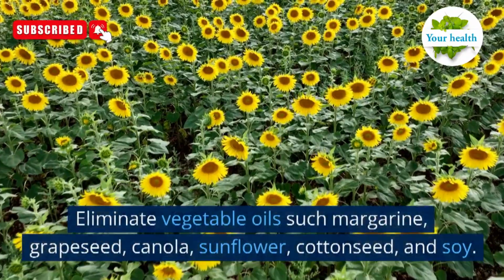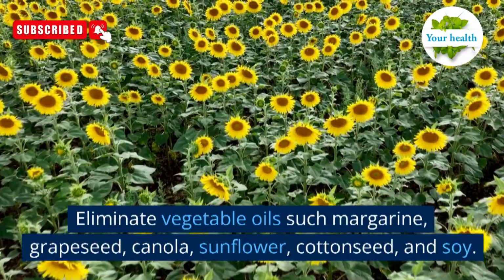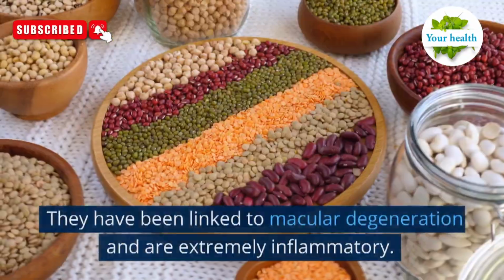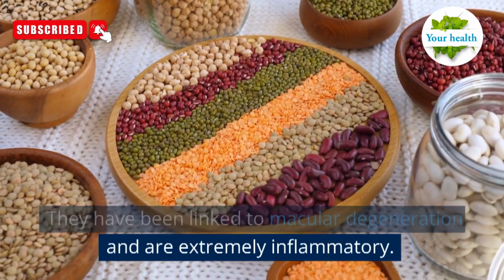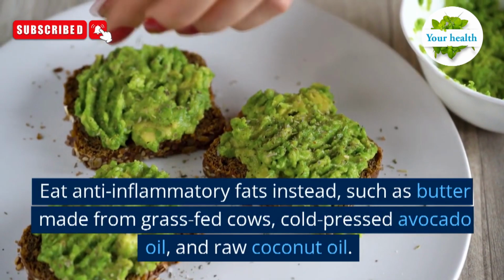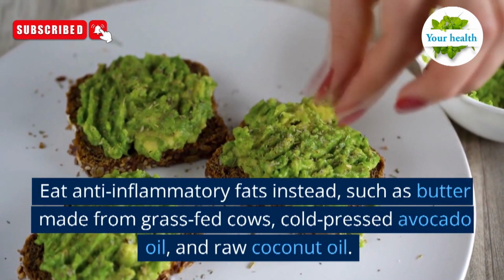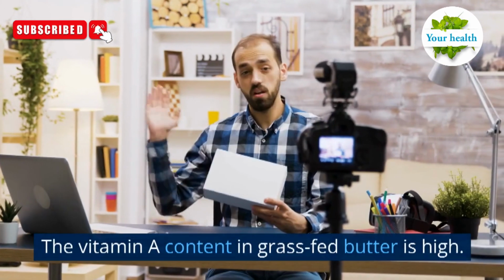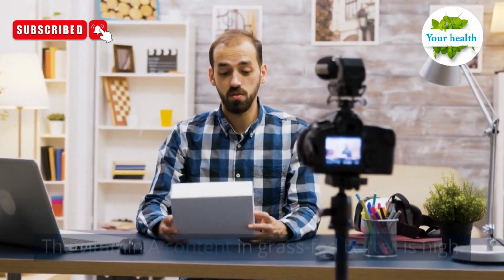5. Eliminate vegetable oils such as margarine, grapeseed, canola, sunflower, cottonseed, and soy. They have been linked to macular degeneration and are extremely inflammatory. Eat anti-inflammatory fats instead, such as butter made from grass-fed cows, cold-pressed avocado oil, and raw coconut oil. The vitamin A content in grass-fed butter is high.